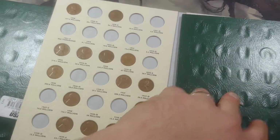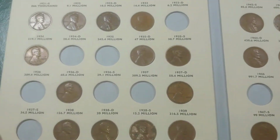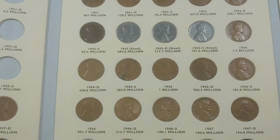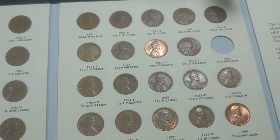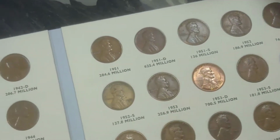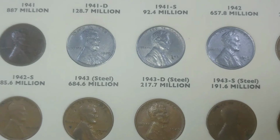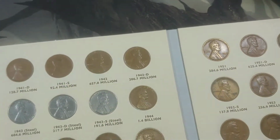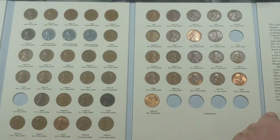And for this one, over here I was missing quite a few from the 30s, so this will be some nice slot fills. I have most of the 40s except for this 47 San Francisco, and again all of the 50s except for that 54 Philly. And I already have nicer steel pennies. They really retained that zinc coating well, so these are going to stay. The other ones, they'll just go rolled up. But all in all, definitely happy with this find.